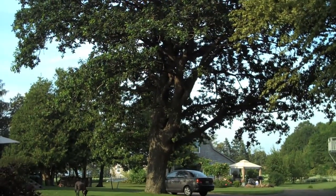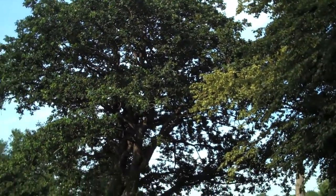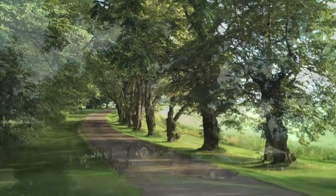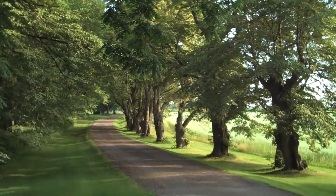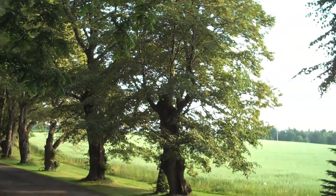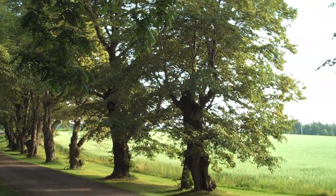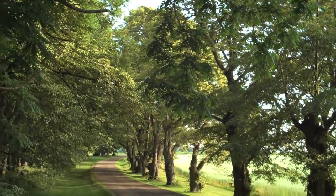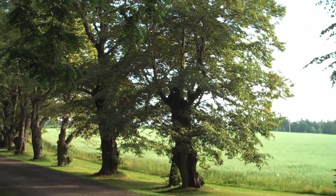Here's another shot of the wonderful oak, maybe an easier shot to see here. This is our driveway, and along here you can see this wonderful line of lindens, which we think were planted by J. Walter Jones. At least that's the story, although I think they may actually precede him. And whoever planted them, this was a great gift.